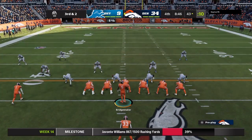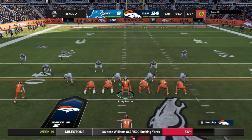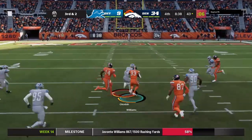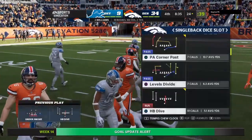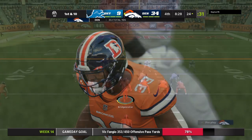The Broncos on 3rd down. They've been near perfect, 4 for 5 to this point. Here it's 3rd and 2. They'll hand it off now. Williams. And brought down, but not before they're inside the 25. That good for 19 and a first down.